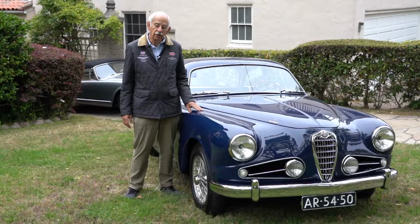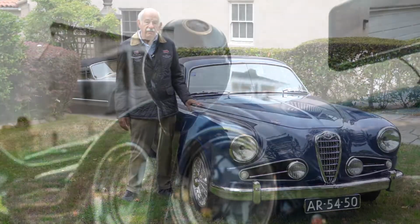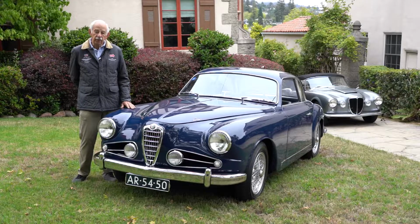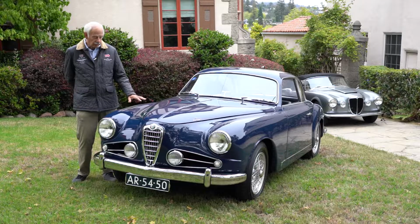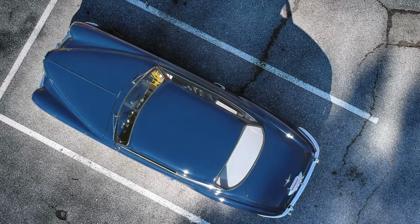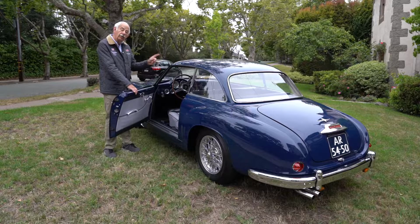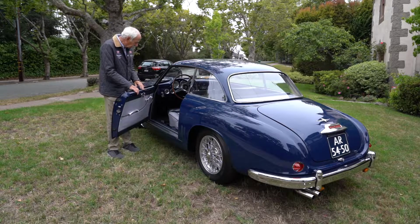It has its original motor and transmission, including the very unusual 5-speed column shifter. This Alfa was completely restored in Germany in 2012, back to its original colors of the dark blue and the blue interior. As I said, the car was in Germany most of its life, has had only 5 owners since new. Let's take a look at the interior now.